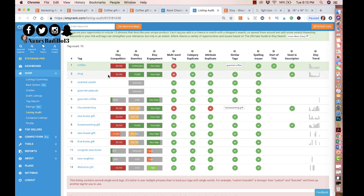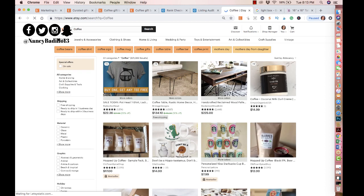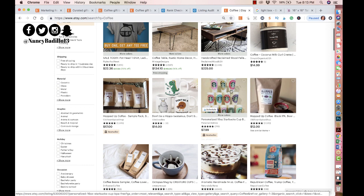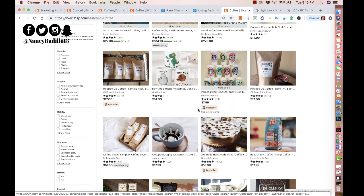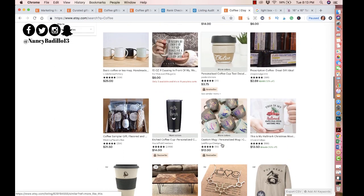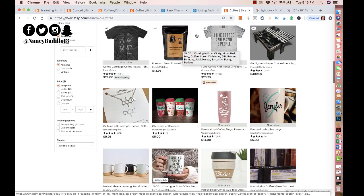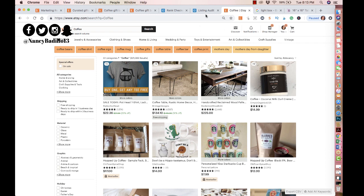So for instance, I'll give you an idea. Coffee. This is too broad. If you were to go to Etsy.com and type in the word coffee, obviously you're going to get coffee, but you're going to get all these different things. There's a coffee table, there's coffee cream, there's Starbucks cups, there's Trump coffee. There's so many different things. So you're not targeting your audience, you're just targeting anybody that likes coffee, but these people probably don't want a coffee gift box, right? They're just looking for something else.